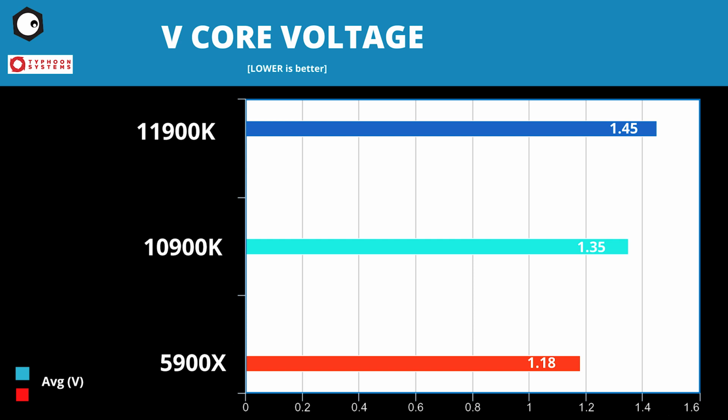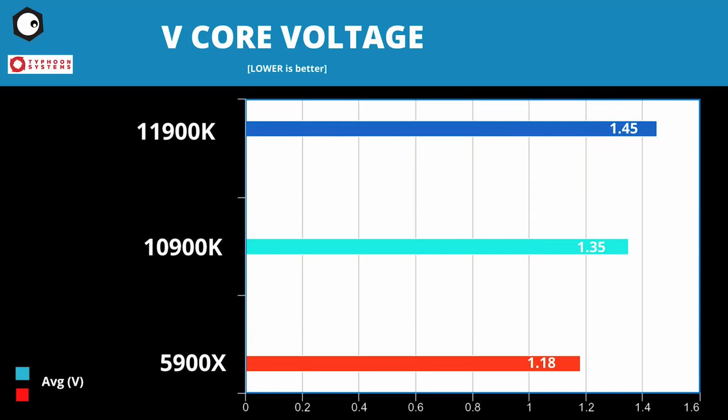Wow. There's already a threshold that we don't want to cross. Let's put it this way, this is a threshold that most of us who are very familiar with playing with Intel CPUs know: 1.45 vCore voltage is really high. You don't want to go there. The 10900K automatically was drawing 1.35 volts, and the 5900X was drawing 1.18 volts.